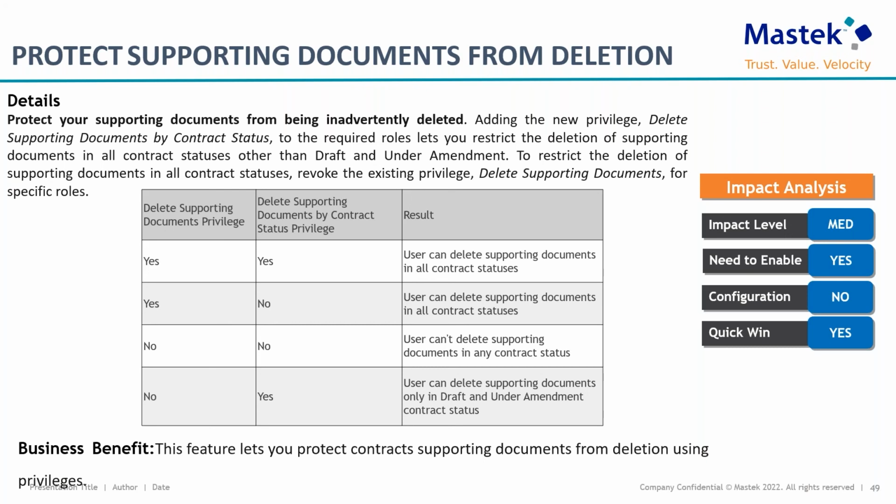What is the business benefit? Now, this feature lets you protect supporting documents from deletion using privileges.